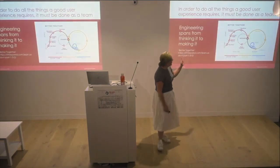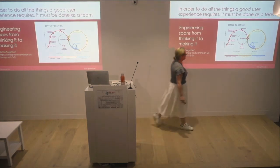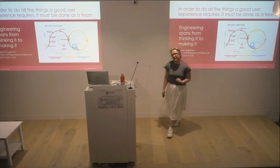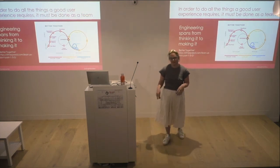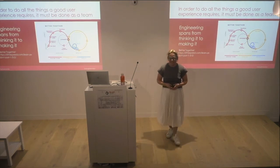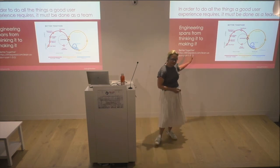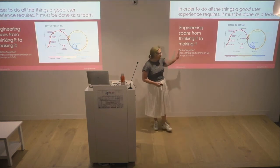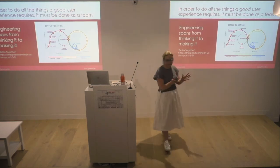So in order to do all the things a good user experience requires, it must be done as a team, because there's no way a designer can do everything in a squad and still stay ahead and do all the execution. It's just too difficult. And most of us have trouble with that, unless they've got the ideal scenario or context. And we can only try. It depends on how mature the team is and how they're flowing together. I've got to a point where I've done all the things, but it's taken about a year. So it depends on who you're working with.